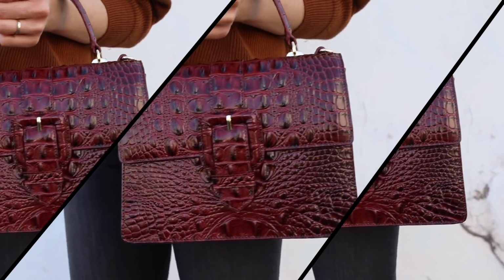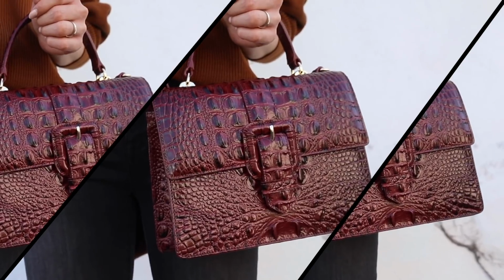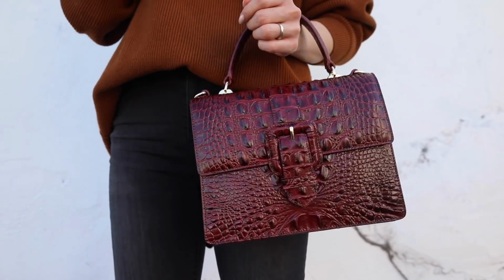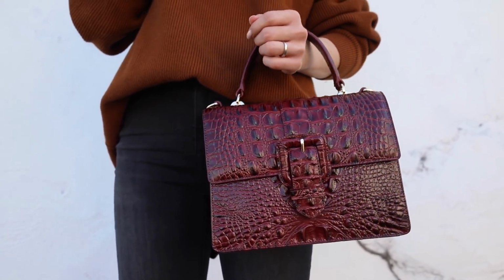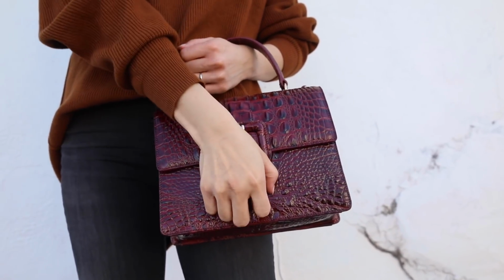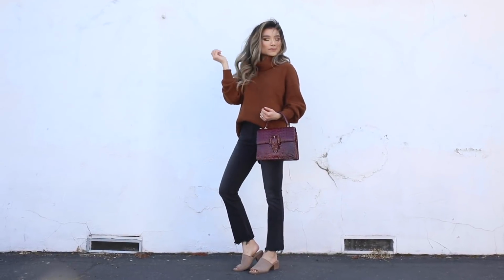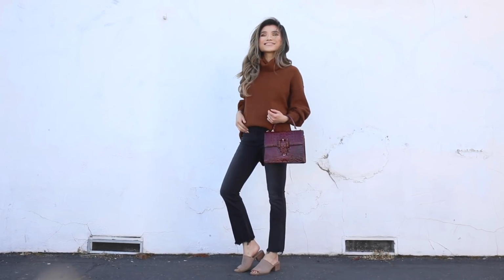Lastly, to make this outfit a little bit more posh, I have a very structured buckle, top handle, crossbody bag in this gorgeous croc embossed cherry color. I just think, oh my gosh, that's a bag you'd see with a really fancy outfit, but just bringing it into a really casual outfit can just add a lot of extra zhuzh without any effort.